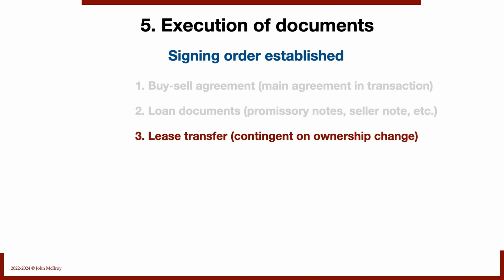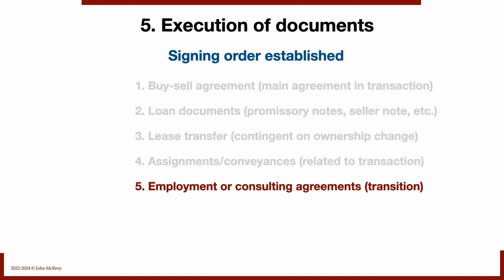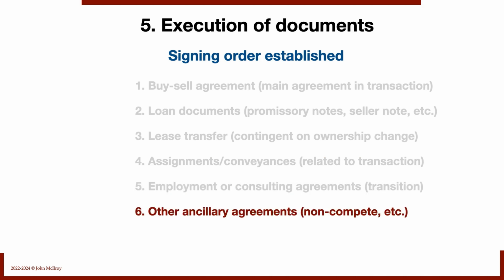Lease transfers, of course, contingent upon ownership change. Assignments and conveyances that are related to the transaction. Employment or consulting agreements, right, as part of the transition especially. Other ancillary agreements like non-compete, etc. We put together our signing order list, right? We go through the documents one by one.